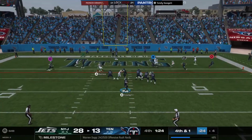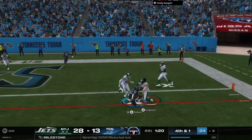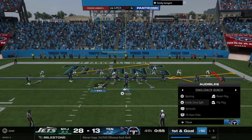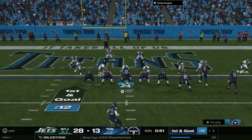Got to try it here. He's back to throw. Able to find the open man. That's complete. And he'll be taken down, but he does have first down yardage. That's good for a Tennessee Titan.